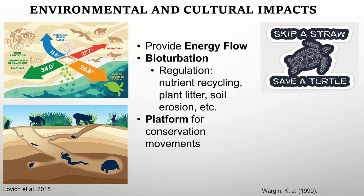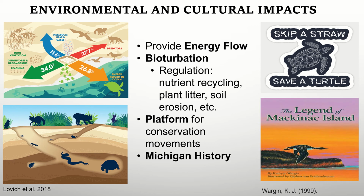They also are a platform for many social movements, as they are a conservation movement for skipping a straw and reducing our single-use plastics. And culturally, they play a big part in many histories for many cultures and countries, such as even our own Michigan history about the legend of Mackinac Island.